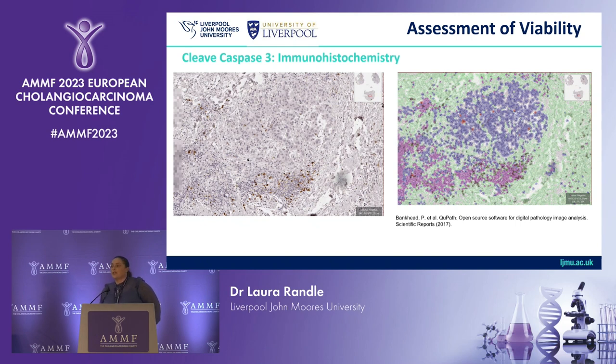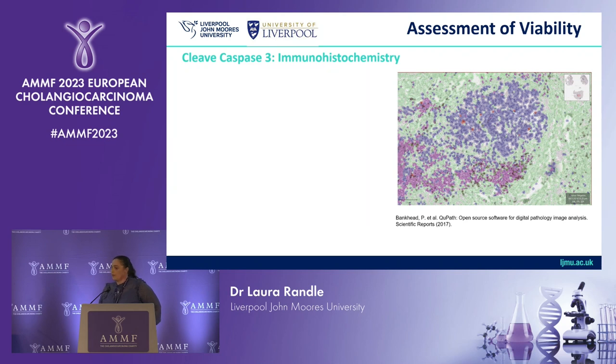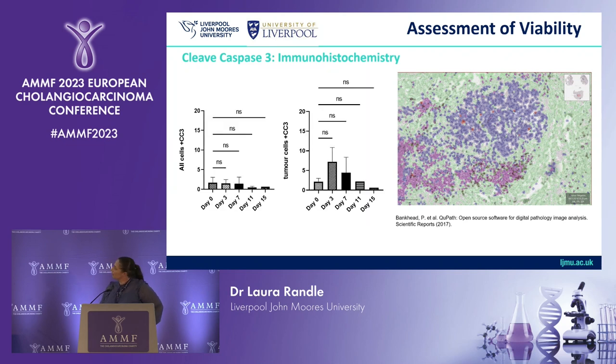And we're now utilizing QuPath, and we're training the system now to identify our stromal cells, our tumour cells, and our immune cells. And we can now correlate the staining, the Cleaved Caspase 3 staining, to which cell type, essentially. And we can now start to quantify that. This is only an N of two or three, I believe. But we can now look at the entire population of cells and the percentage of cells that are stained with Cleaved Caspase 3.